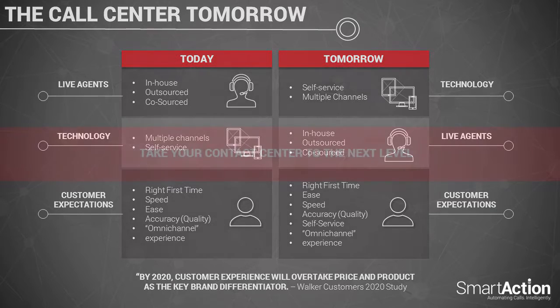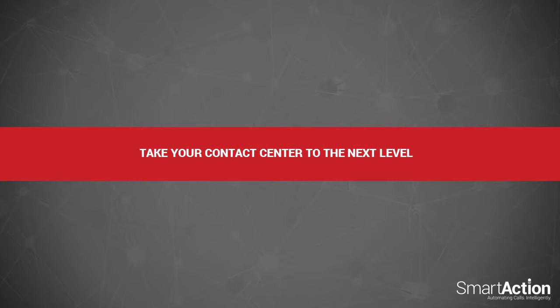So from the Smart Action side, taking your contact center to the next level, what we work on primarily is helping organizations optimize their agents. We're in the business of helping consumers love the brands they want to connect with by creating an effortless customer service experience. And we do this through an artificial intelligence-based solution.